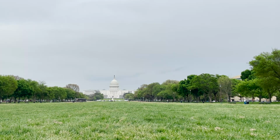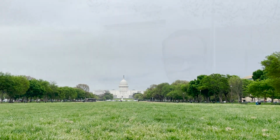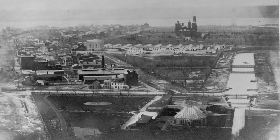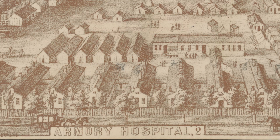The site was located adjacent to a clear area of land that lay on a flat piece of ground beneath the yet unfinished United States Capitol. In this space, now the National Mall, a fetid canal ran and cattle roamed. This green space was chosen as the site of a new hospital, which was named for the Armory ground around which it was built. The hospital opened its doors in 1862.